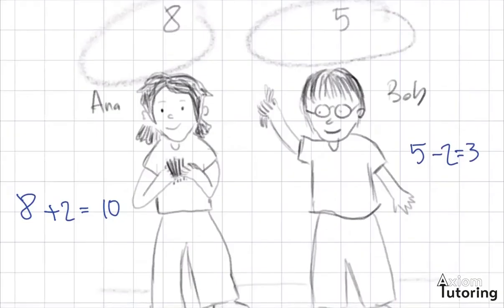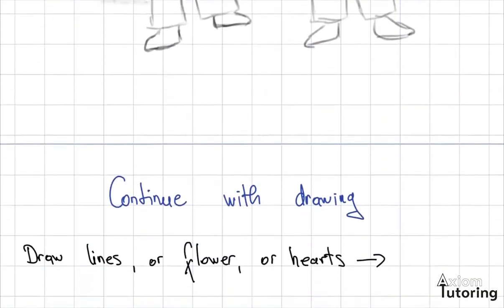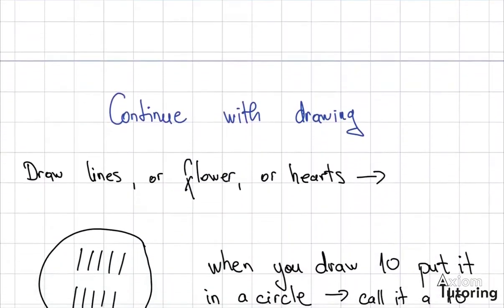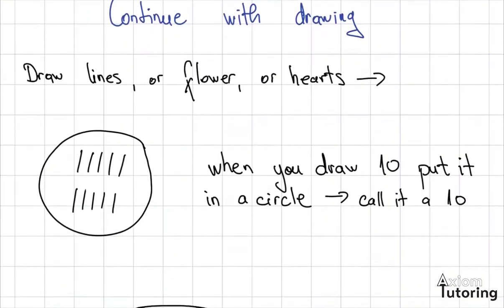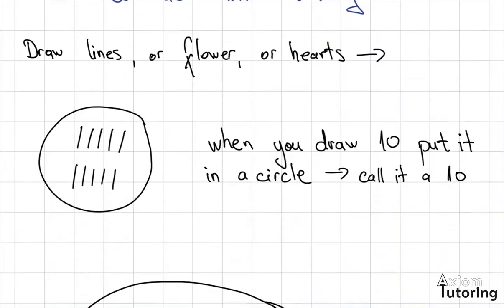After the concrete stage, we move on to the pictorial stage, or learning through drawing. At first, children can simply draw lines. And if that feels boring, they can draw flowers. They can draw hearts or they can draw stars, whatever makes math fun. The important thing is that the math stays the same.